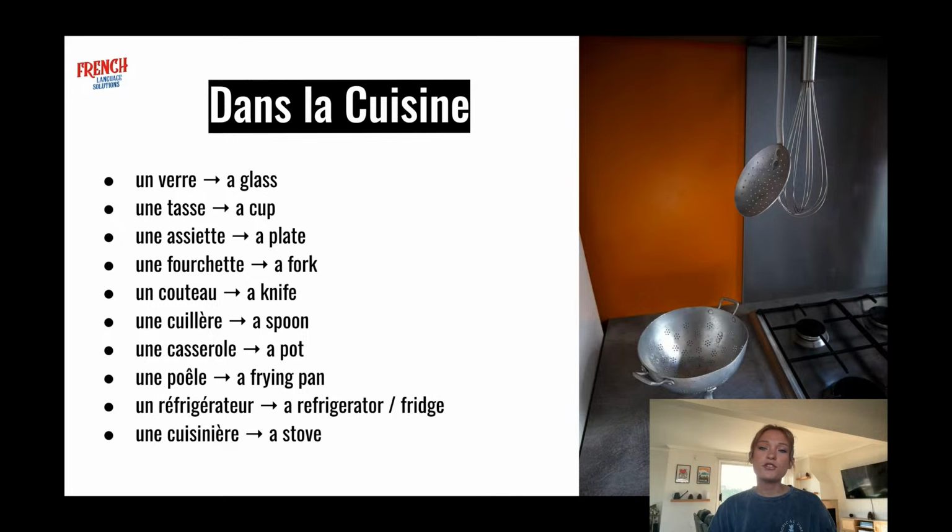For those who are more comfortable, we tend to say frigo. Frigo is just the short way to say réfrigérateur, because we might consider it a little long. So if you want to cut it short, un frigo or réfrigérateur. And to say a stove, une cuisinière. So careful, cuisine, finishing with the E like the title, is a kitchen, but a stove, cuisinière. Okay, let's read them one more time.